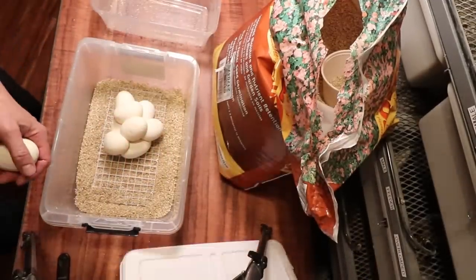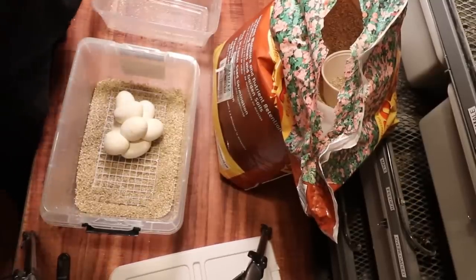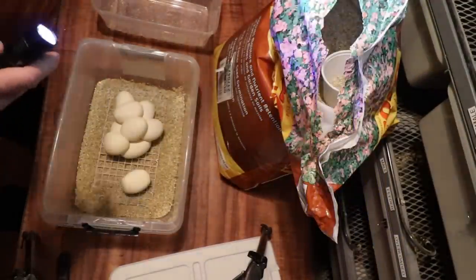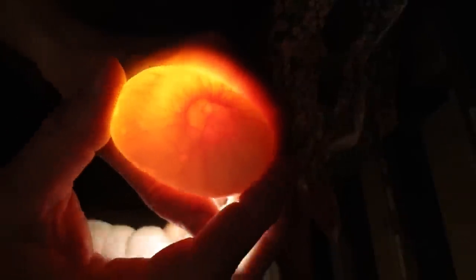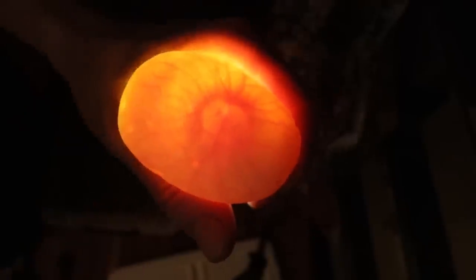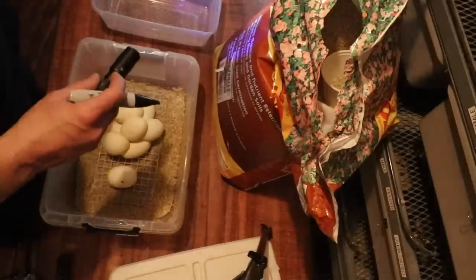And let's see, somewhere I have a marker here. Let me turn out some lights. And what I use is a little pen light here. And what you really want to do is make sure that the embryo is on top. That is the embryo right there, that little circular thing, and it kind of jiggles a little bit if you move it around. Essentially what you want to do is just put an X right on the embryo. And that's pretty much it.